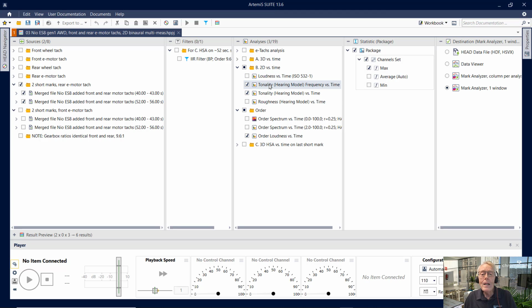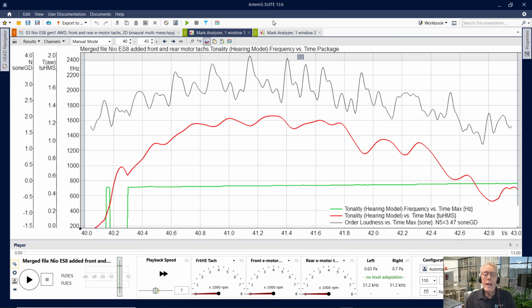So let's look here at tonality, frequency versus time. What is the frequency of the tonality, which is done in the case of the hearing model tonality by taking the spectrum of the autocorrelation function, which is what determines the frequency of the tonality. It is very accurate and has a very good time response. The tonality magnitude versus time, and then the order loudness versus time. So let's start off with the maximum that occurs for either ear, and then we will turn the package off and look at the value of the two channels themselves. So let's orient ourselves with the lower and upper cases.